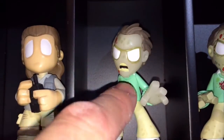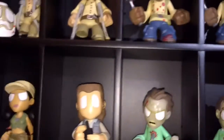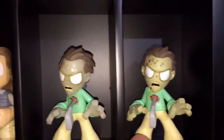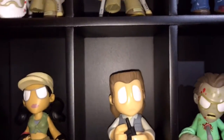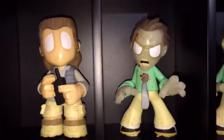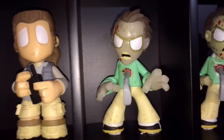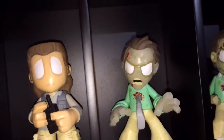And then you have the glow-in-the-dark one. I love the glow-in-the-dark. They're so cool. But it's the exact same as this one, just he glows in the dark. His hands and his head glow in the dark. He's one of 12, and the glow-in-the-dark is one of 36. Again, not expensive, so he's easy to find online for fairly inexpensive if you're collecting them.